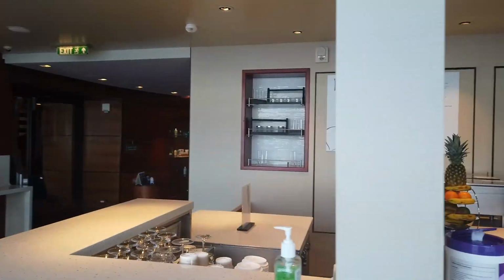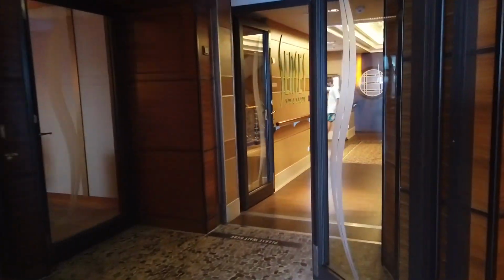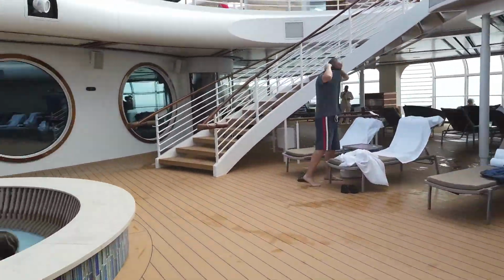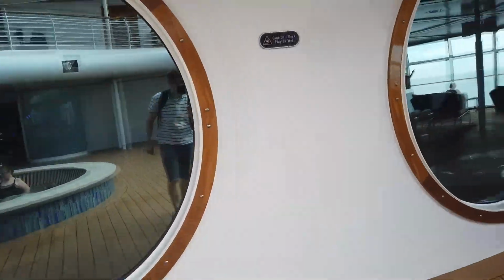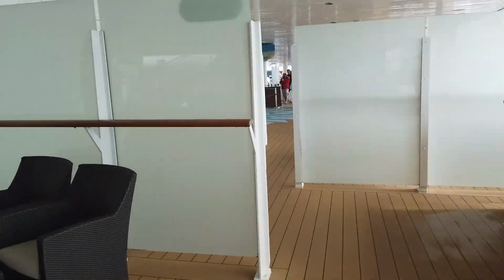Here is the juice bar area. And then to my left, you can see some of the spa and salon areas. Kind of like a little barbershop area there. So now I am going to be leaving the adults only area, the Quiet Cove area.